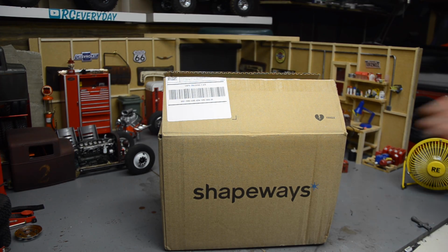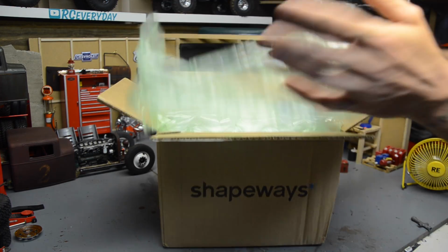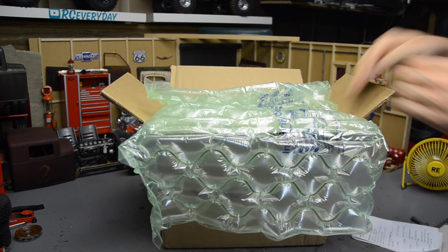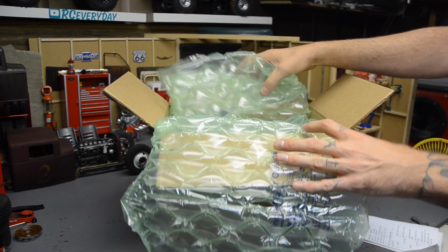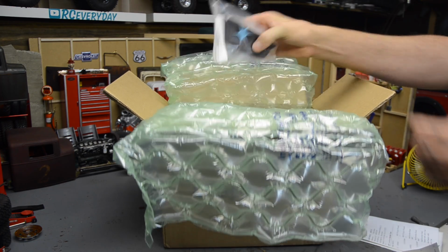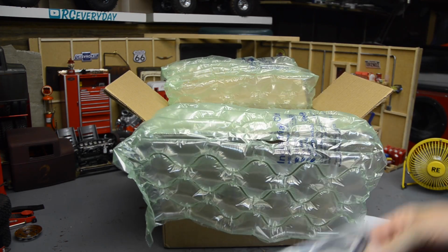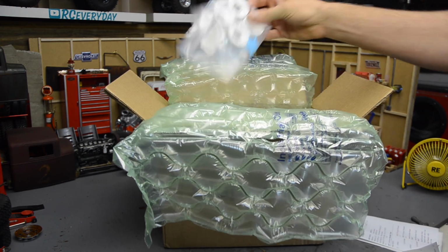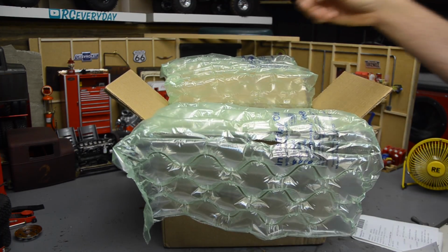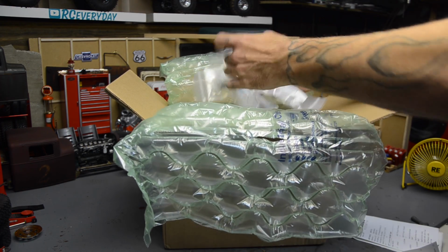Alright, so another well-packaged package from Shapeways. We've got our list here. Lots of really good bubble wrap. Sand Scorcher parts. We have a rear deck lid. We've got a set of scale Volkswagen style wheels. We've got, where are they? All four of these things kind of go together.